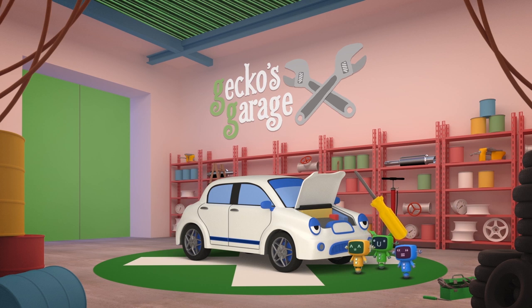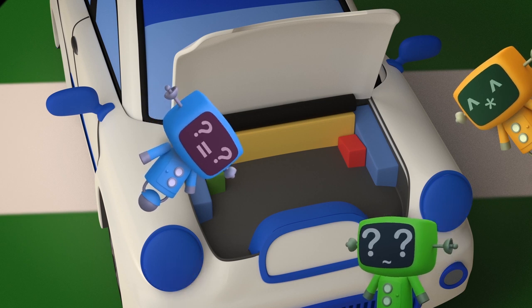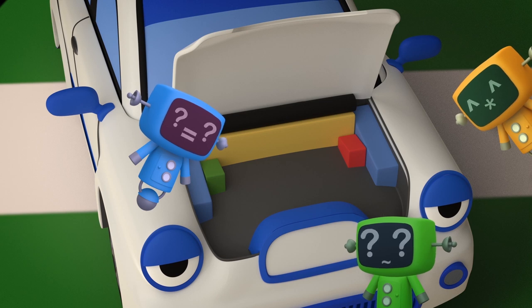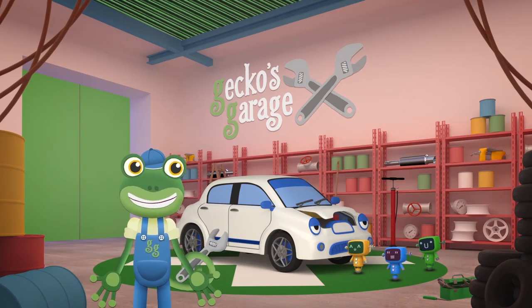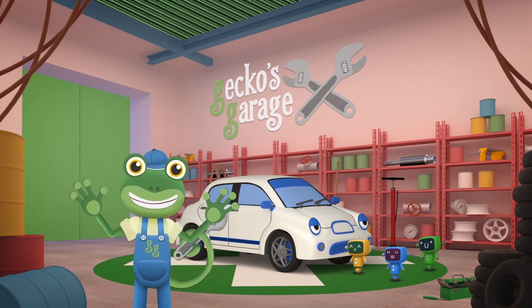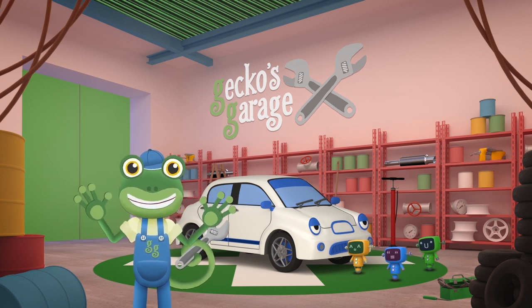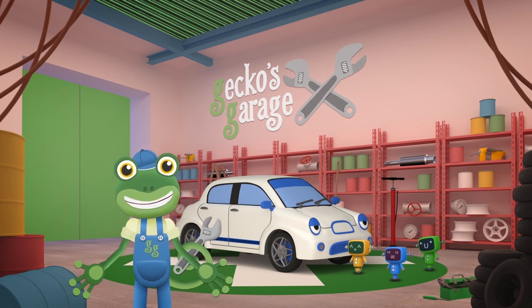What's going on? It's empty. Evie, where's your engine? How can you drive around without an engine? Evie! Electric vehicle! Of course! Evie is an electric car!